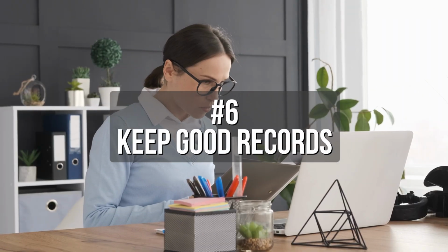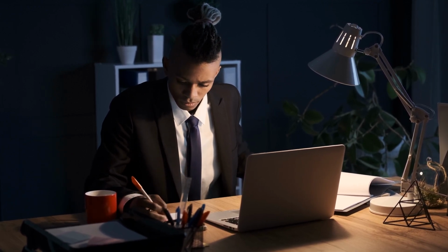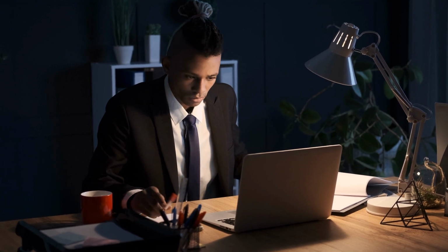Number 6, keep good records. It's very important to keep good records for your side hustle business in case you're ever audited by the IRS. This includes keeping track of income and expenses, as well as any documentation supporting your deductions and credits.